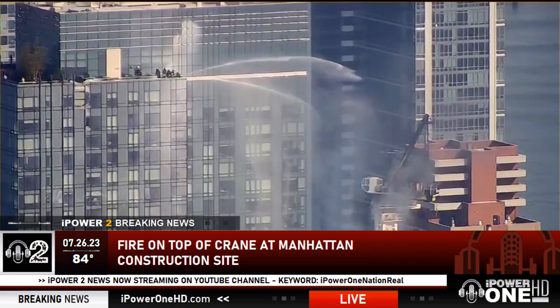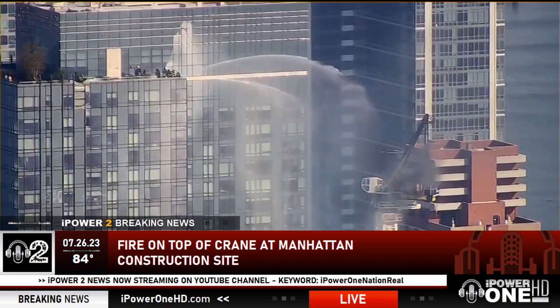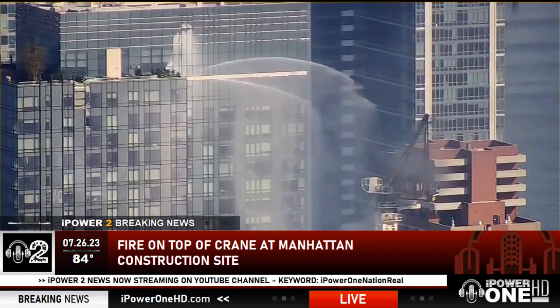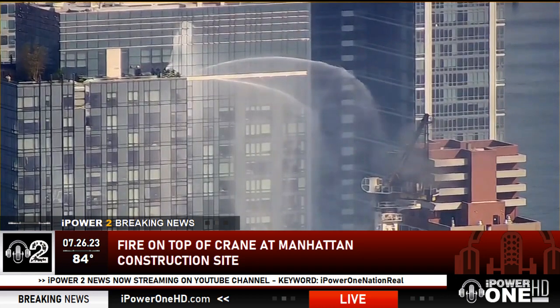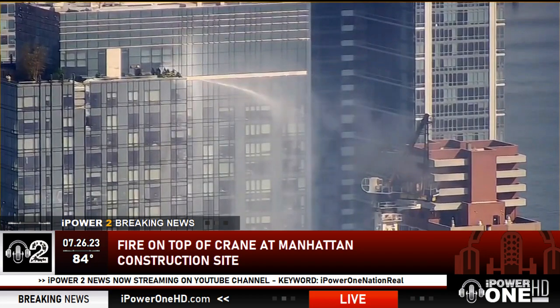Lots of street closures in the area right now as some debris continues to cascade down from this crane to the streets below. There is obviously a building directly across from that crane where the firefighters are trying to extinguish this fire. This has been going on for a greater part of the last hour right now.